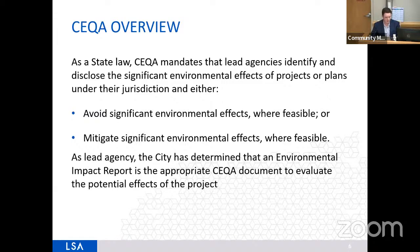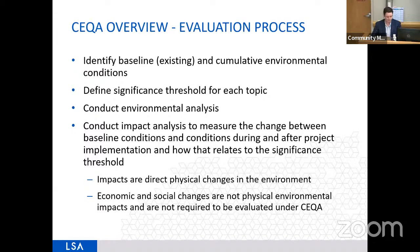Based on a preliminary review of the project application materials, the city has determined that an EIR will be prepared and the purpose of scoping is to inform the EIR analysis. So this slide provides a basic overview of how projects are evaluated under CEQA. This process is used to evaluate each of the 20 topics required by the state CEQA guidelines. For most projects, including this one, baseline conditions are generally those that exist at the time the NOP was published. So the NOP, or the Notice of Preparation, was published just a few weeks ago. So the baseline is essentially the conditions as they exist on the project site today in early 2023. And that's what we're using to compare the effects of the proposed project to.